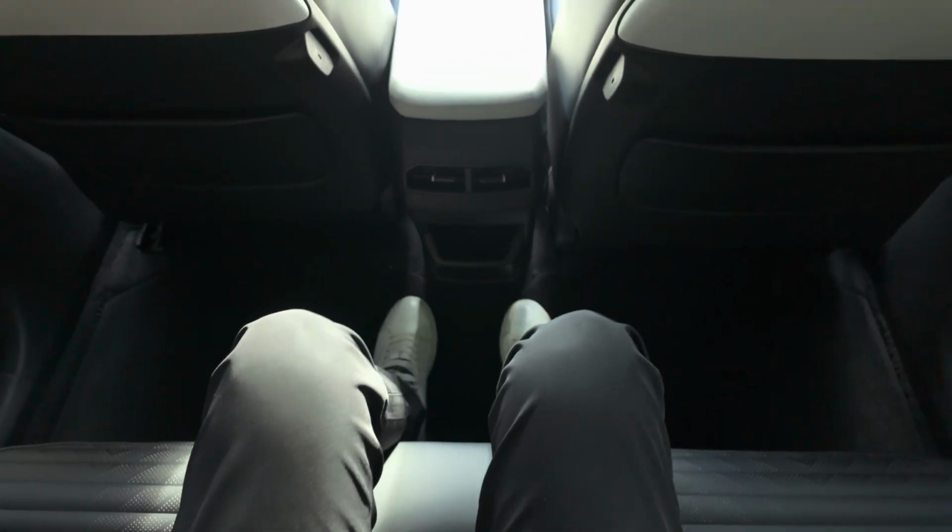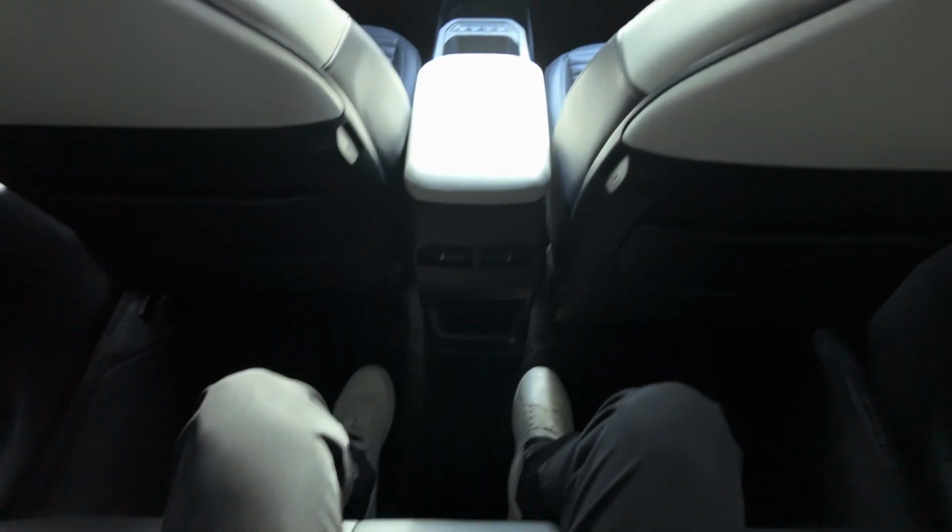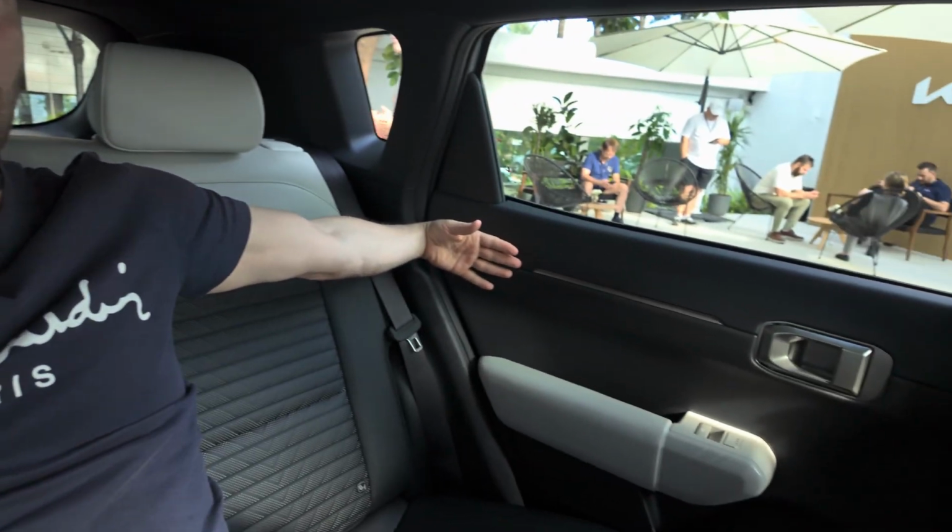USB-C, very useful. And going in the middle, because you don't have a transmission tunnel, you can play with your legs without any problem. Storage space, leg space is great. And also on the head, I have like 4 fingers and can stretch my hand completely left and right without any problem. So from my point of view, it's quite fine. I mean, the space is really good.